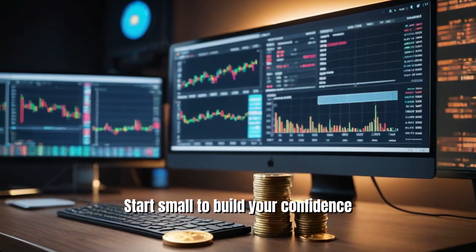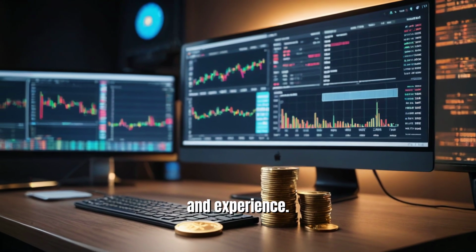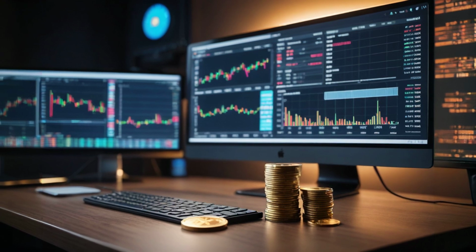Start small to build your confidence and experience. Focus on learning the ropes without risking too much capital. As you gain more knowledge and understanding of the market, you can gradually increase your trading activity.